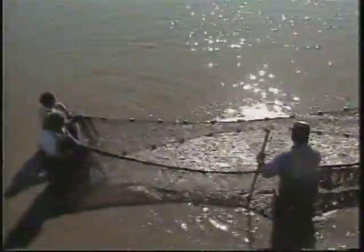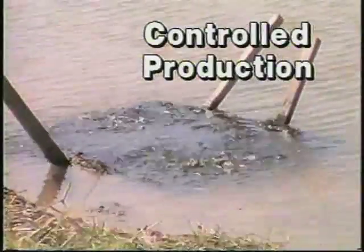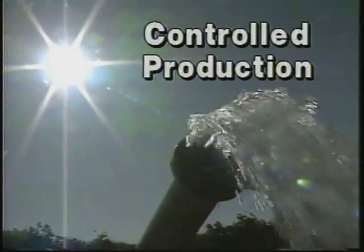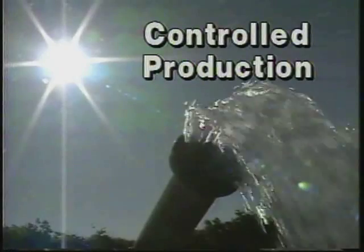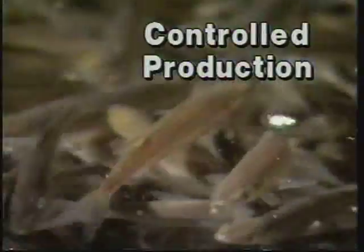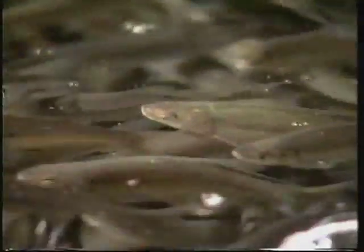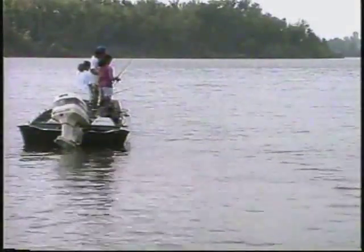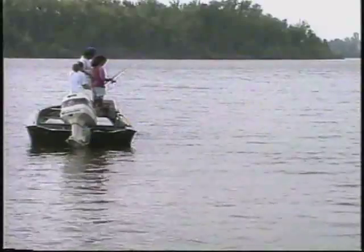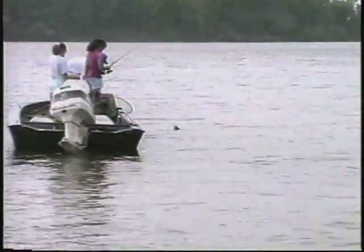Fortunately, farm-raised baitfish offer a number of advantages that ensure future markets for the farm-raised fish. Fish are produced under controlled conditions. Water quality and environmental conditions are monitored to maintain healthy fish free from contaminants. And fish produced on farm are of known species and sizes. In summary, baitfish farming provides a year-round supply of quality bait, meeting the needs of recreational fishermen and women across the nation.